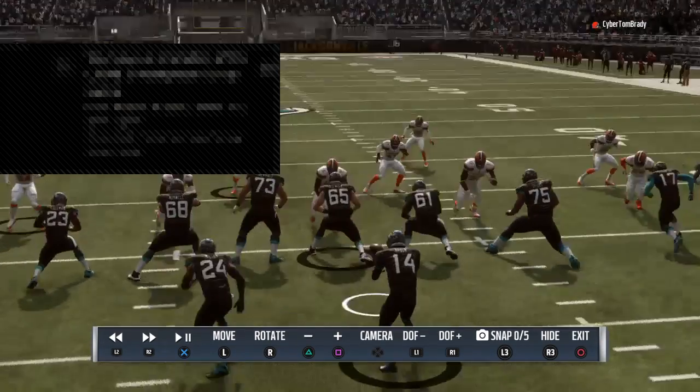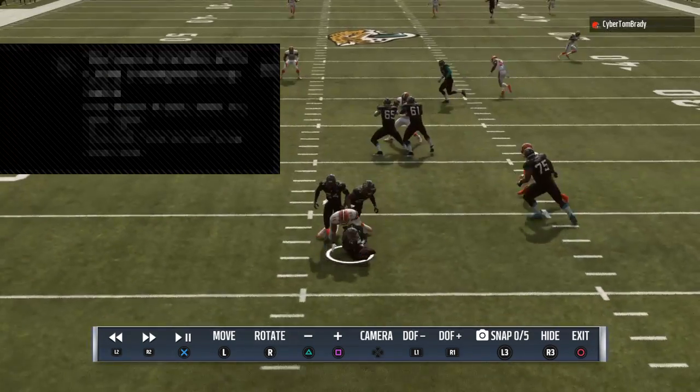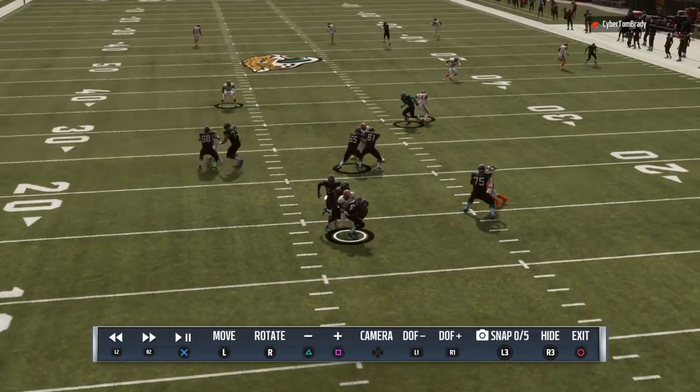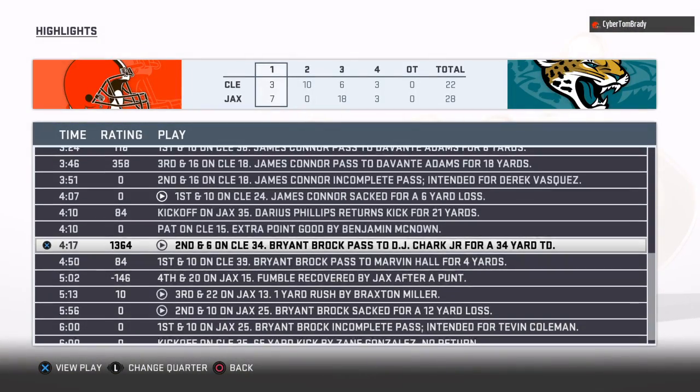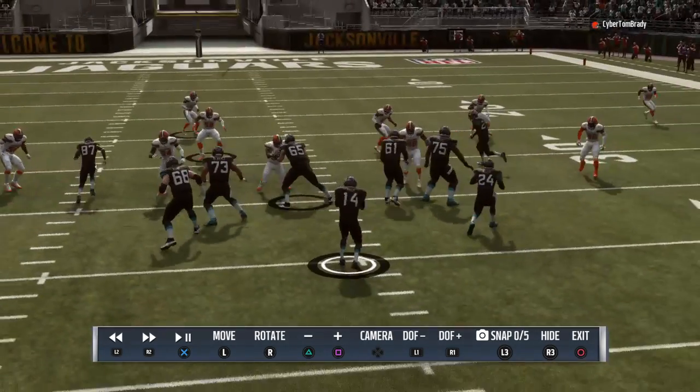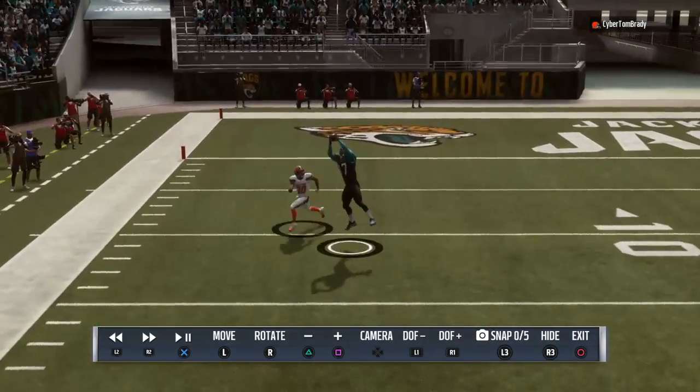So for Jacksonville, it's an important win for their postseason hopes as they at least get back to 4-5. And they will hit the road next week to take on the Indianapolis Colts. Meanwhile, for the Browns, they are barely afloat as they fall to 4-5. And they'll look to get back on the beam next week as they host the Pittsburgh Steelers.